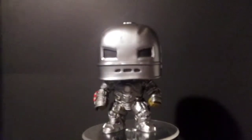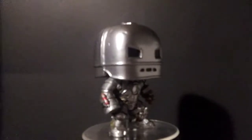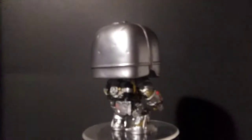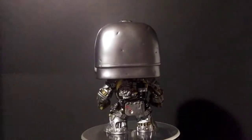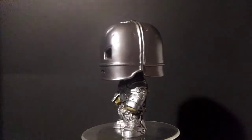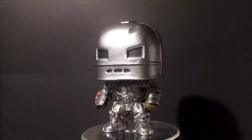It was actually one of my top ones from that con. I remember looking at it and thinking, I really want to get that one. It looks so cool. Overall design and details of this pop are amazing, I gotta say. And it's Iron Man, a lot of people like Iron Man, so definitely a pretty cool pop. But this is what I have at number four. Let's go ahead and get on to number three.